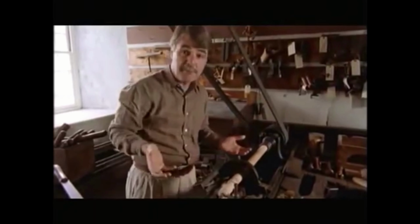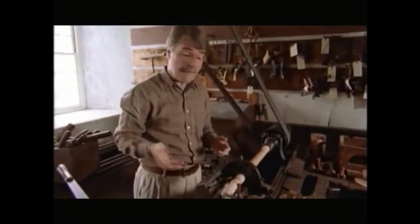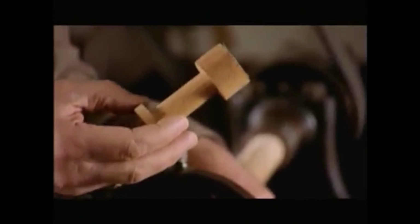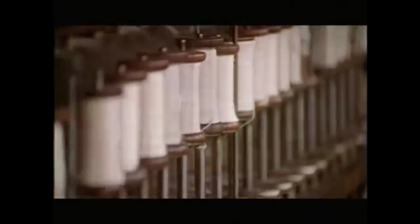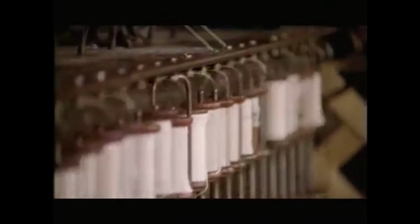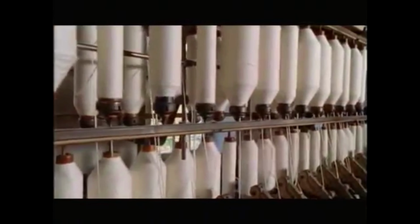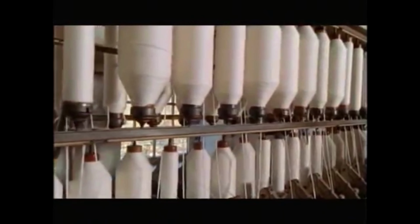Now, this is not a spinning machine, it's a lathe. A lot of mills, like Wilkinson, had their own machine shops. This is a wood lathe. It was actually used to produce those humble workhorses of the spinning industry, the bobbin. Yarn from the spinning machines was spooled onto bobbins. And in the beginning, that's all the textile mills produced, yarn.